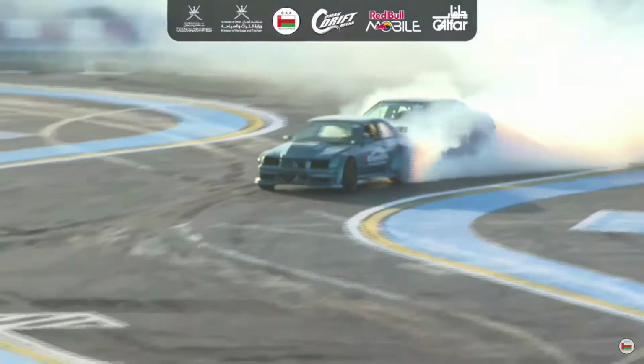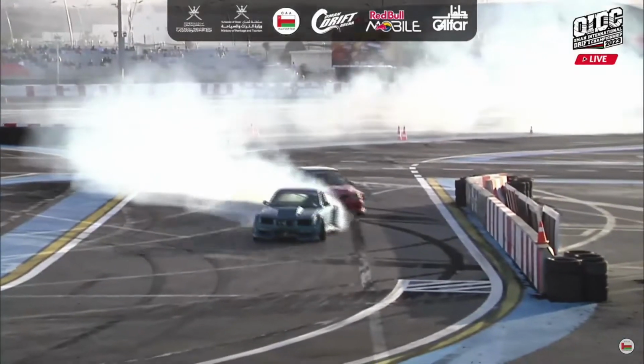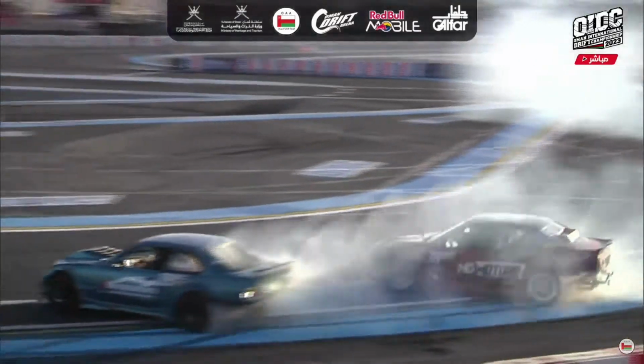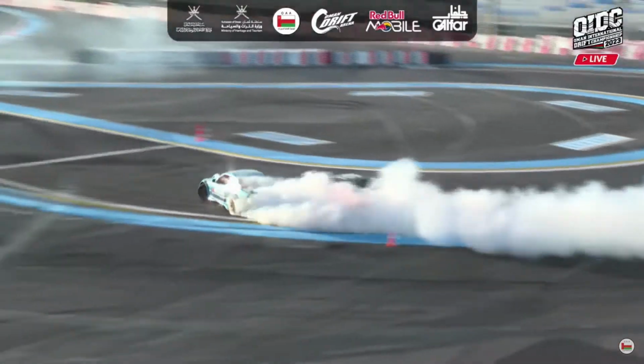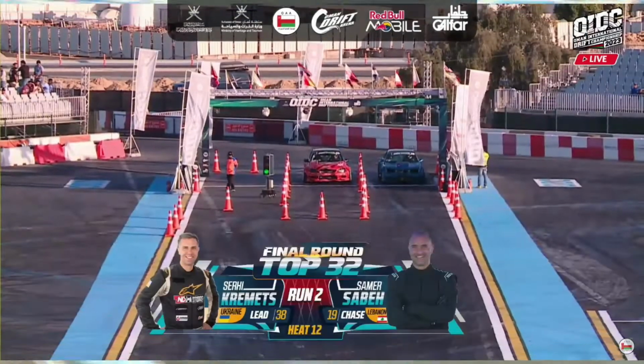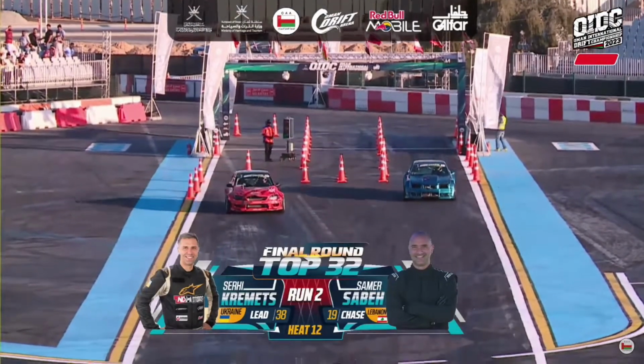As we see both cars flicking around, transitioning for 7, lining up for the last transition on this track, out to the wall. Samir not deep, but Kremitz just a little bit too deep. Oh, both guys dropping wheels as they come over the line. Samir from Lebanon to chase. Both cars leave the line, and here we go.